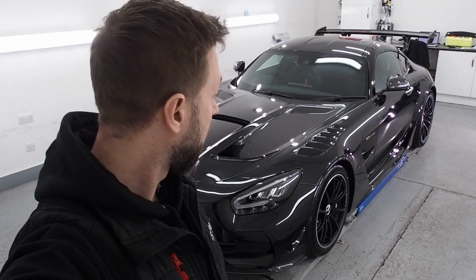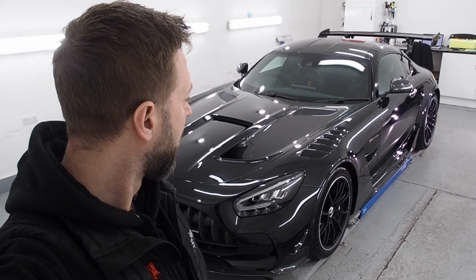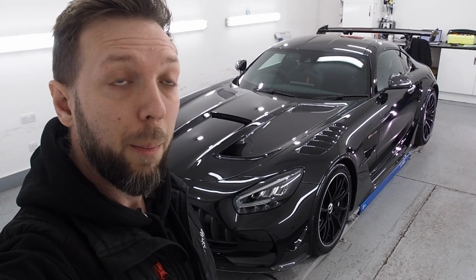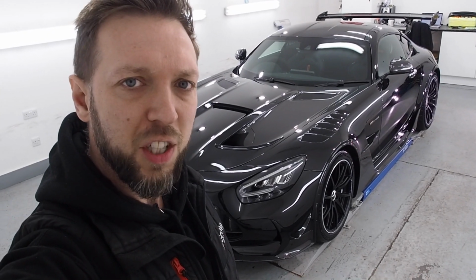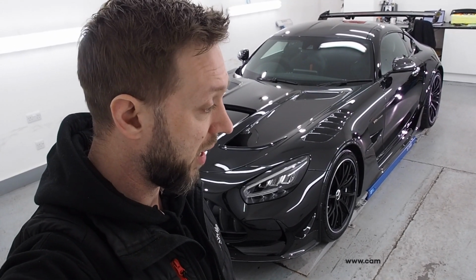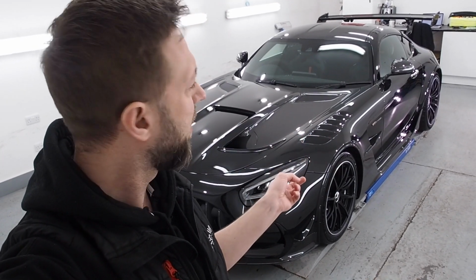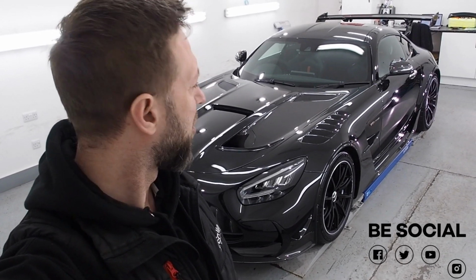Every now and again you work on a car that you think, I'm probably never going to see one of those again. Mercedes AMG GT Black Series, not a GTR. I think I tagged it as a GTR in one of my Instagram posts, but it's a GT Black Series. 1700 of these were made, I think. I just looked it up. So maybe not as rare as I think, actually.